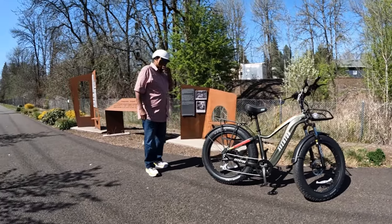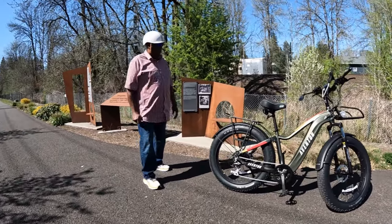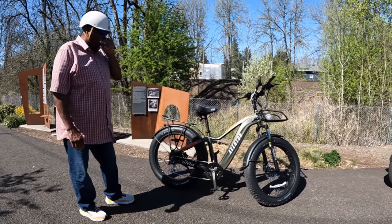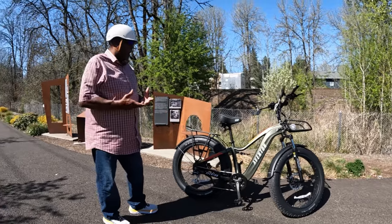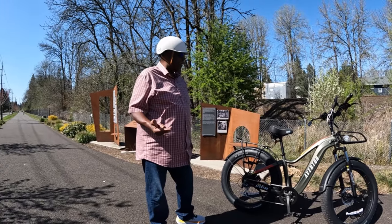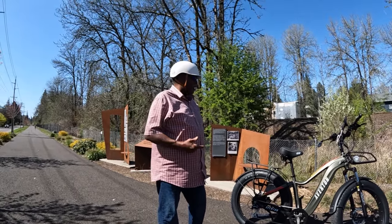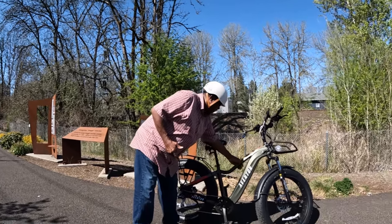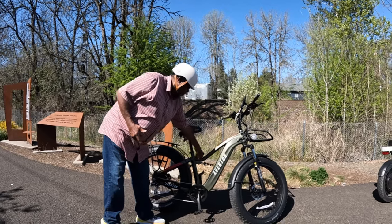Do you remember the weight of your bike? I can't remember what. This bike is 72 pounds. Oh, that's lightweight. And so if you take the battery out, you're right at about 10 pounds with the battery. So once you take the battery out, it makes it a breeze to mount on my bike rack.